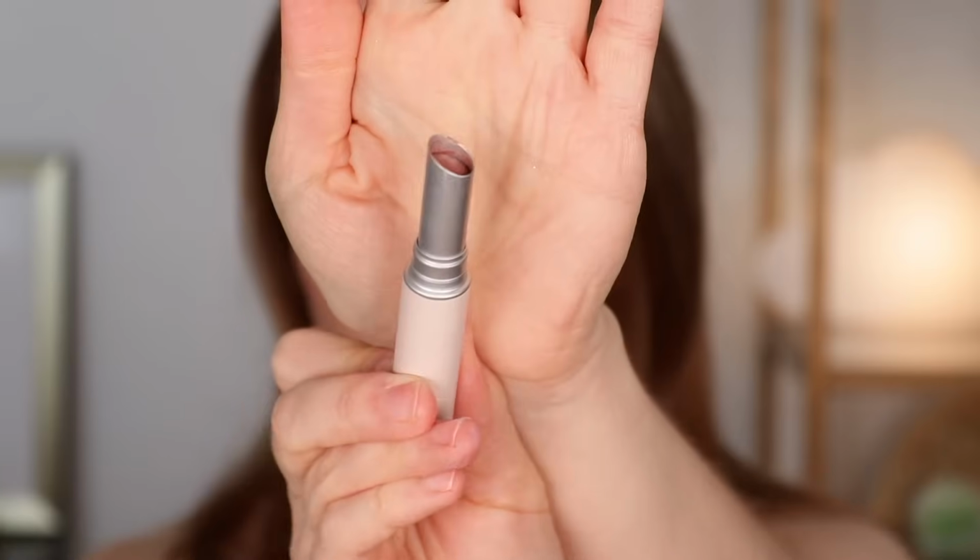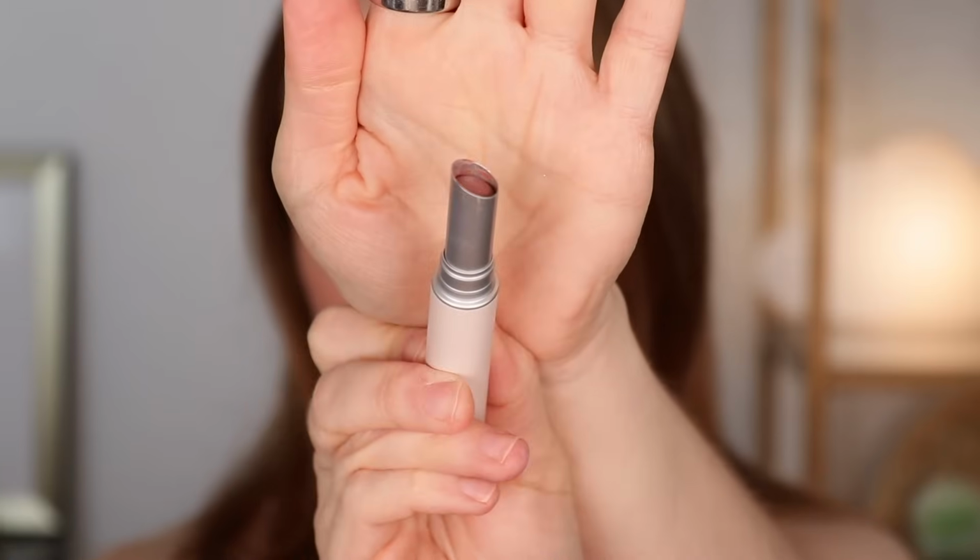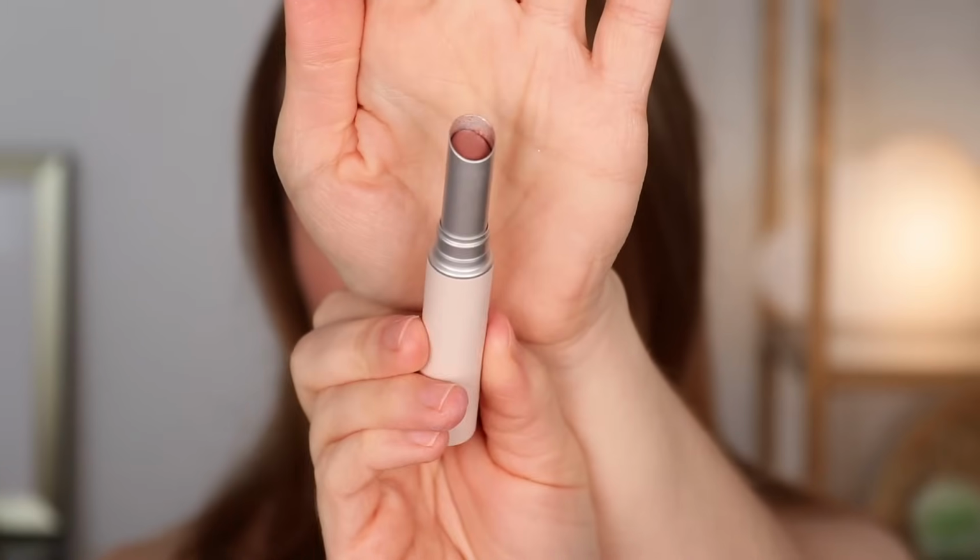This is it twisted all the way down. Like, that's how much I've used so far, and I've only had this for like a month. Really nice, just classic tinted balm sort of texture. It's not like super shiny or glossy or anything. It gives just a little bit of a shine.